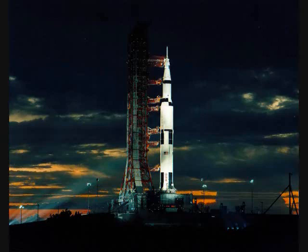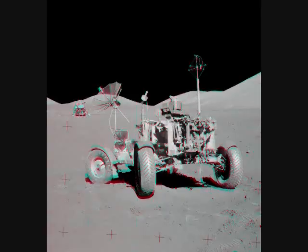One great unique thing about the Moon is that of all the astronomical objects I'm showing you, this is the only one that we've actually been to, in the Apollo missions.